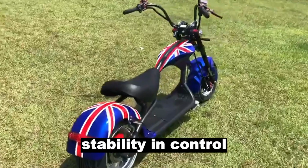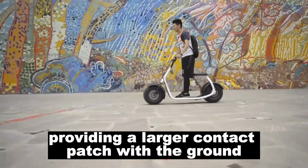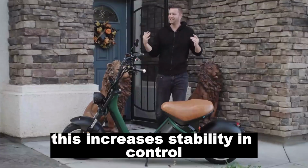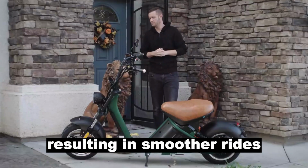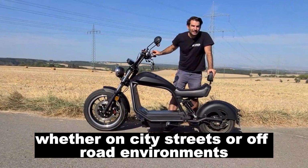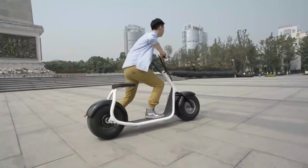Stability and control. Fat tire electric scooters feature wider tires, providing a larger contact patch with the ground. This increases stability and control, resulting in smoother rides. Whether on city streets or off-road environments, fat tire electric scooters offer better handling and balance.